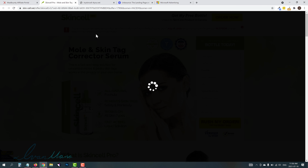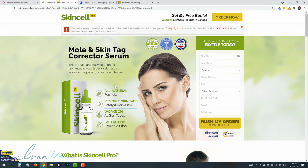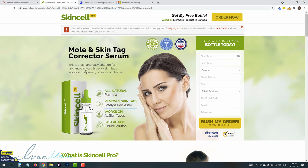Skin Cell Pro default page. Let's see if we can go to this one. Yeah, this one loads fine. And this one doesn't seem to work for some reason. That's okay, because that's just a sample page for you to use. It's not your affiliate link, so your affiliate link should work fine, right? This one will work fine. We'll test it before we use it. So this is the page.